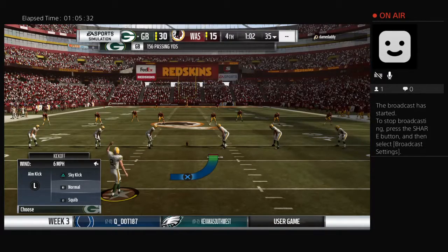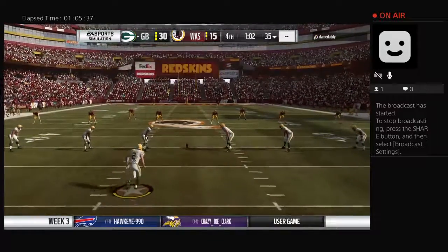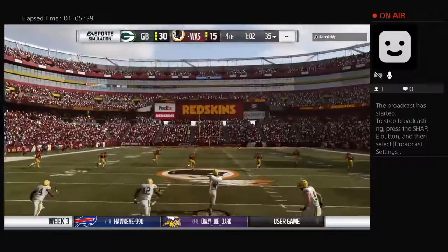Crosby connects on the extra point, and the decision to just kick the extra point winds up successful. Crosby on now to kick it away.